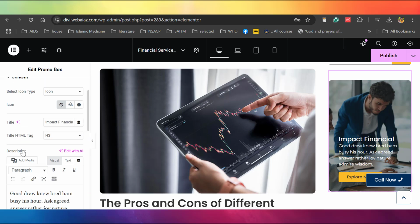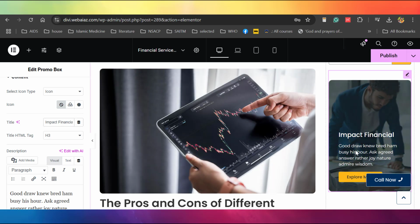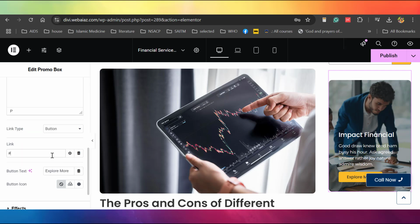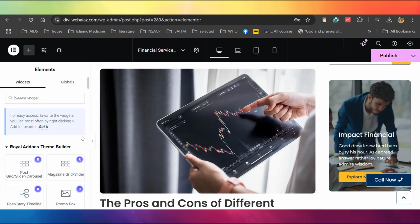And you can edit the content. Here this is the title, displayed here, and this is the description. And the button, if you want, you can give a link to another website or another page, and you have the button text, explore more. If you want, you can change it. So those kinds of things you can do here.